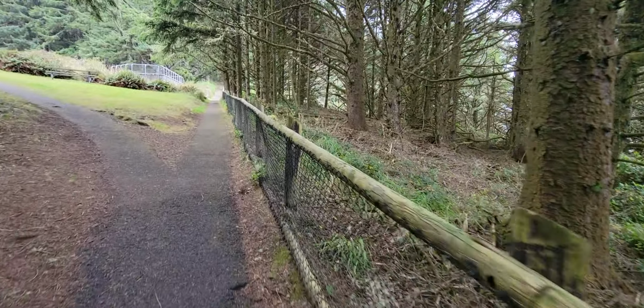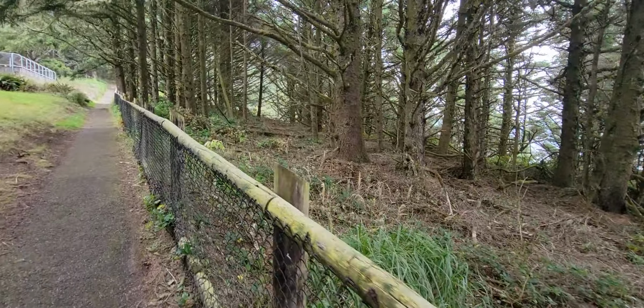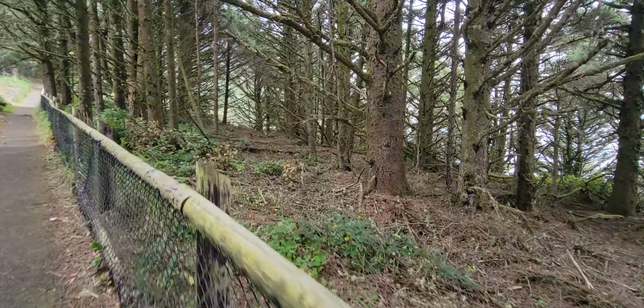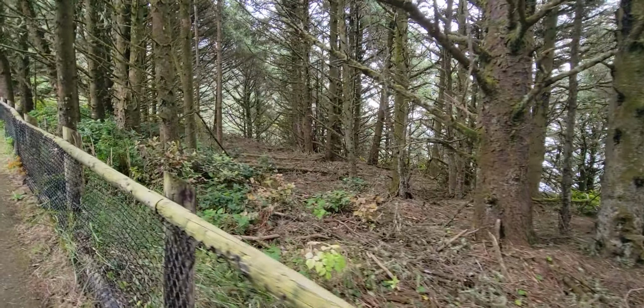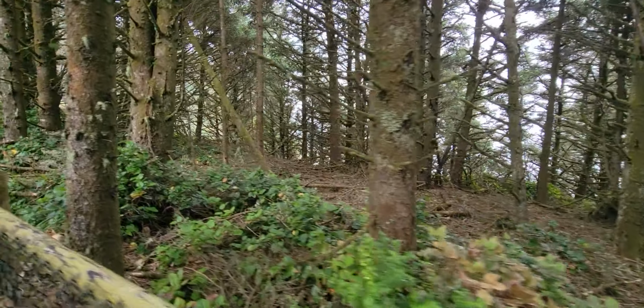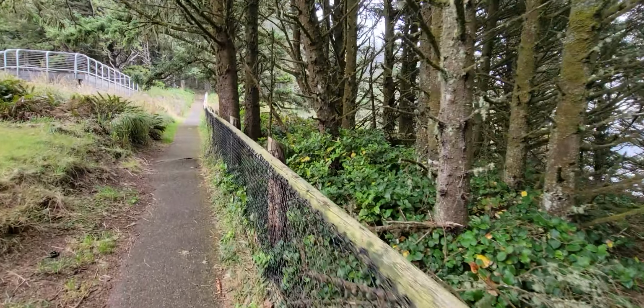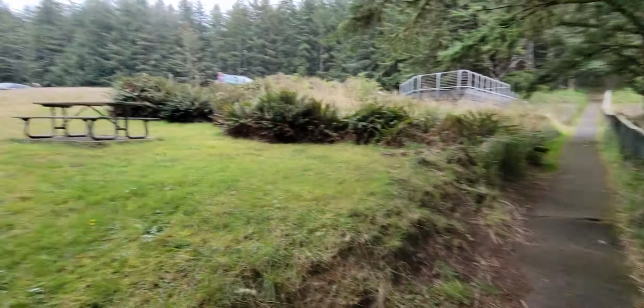North and just keep going straight and then go left, right? I think so too. To get to the Octopus Tree? Yep. If you guys didn't know, that's where we're headed, is to the Octopus Tree. It's over 800 years old. Like that guy up there.